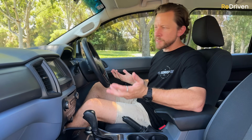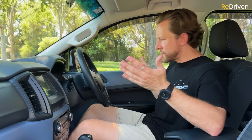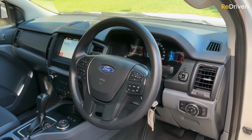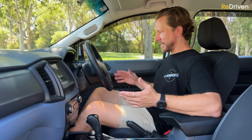As you'd expect for a base model, there are loads of hard plastics everywhere. It's a little more obvious that this does share its DNA with the work ute, but all the switchgear is really solid. But as a family hauler, surely this is what you want. Simple, resilient, easy to use, easy to clean. This nails that criteria. Actually, just on wear and tear, obviously every Everest is going to be different in wear and tear from example to example. This has over 190,000 Ks on it.